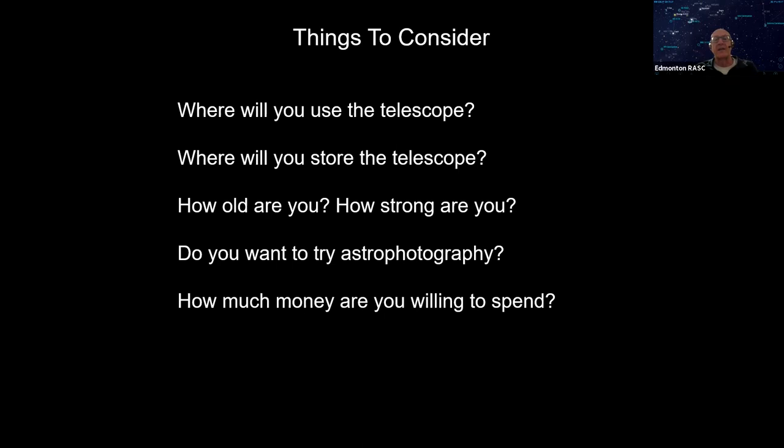So size can affect things. A garage where vehicles are going in and out with exhaust fumes is not a good place to store a telescope, right? If you want to store it in an unheated garage where cars are going in and out with fumes and things like that, that'll be okay, but then you should store it in something that's going to keep the fumes off of the telescope, because dust and fumes are not good for optics. But where are you going to store it, right?